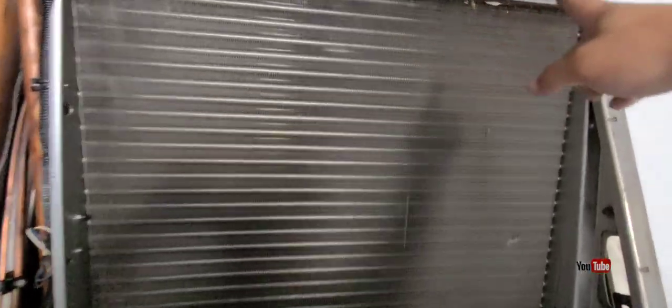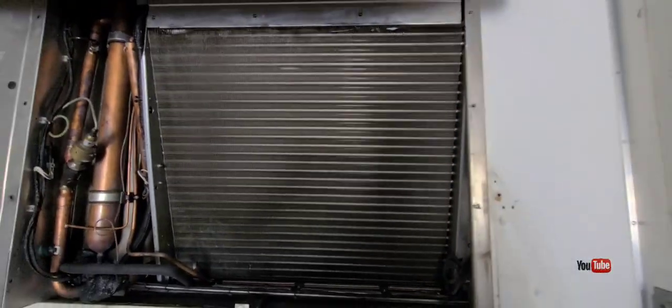He said this looks pretty good. It's not even bad, it's just a little dirty. We're going to clean that out as well, but that looks good too.